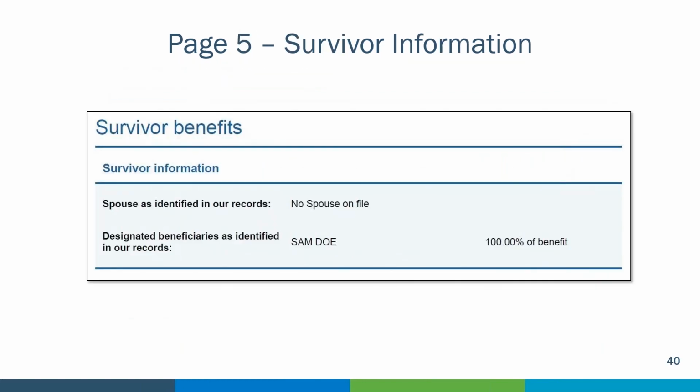Page 5 is the standard survivor benefits section, which includes the information we have on file in relation to the member's eligible spouse and designated beneficiaries. As usual, the member should review this information to ensure it's up to date and contact us if they want to make any changes. We include a member change of information form in every deferred statement package.